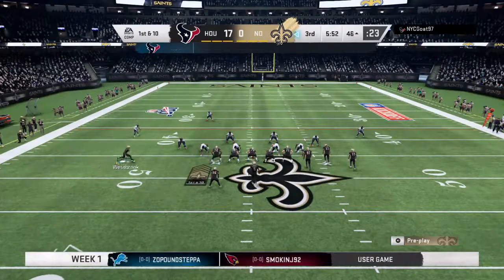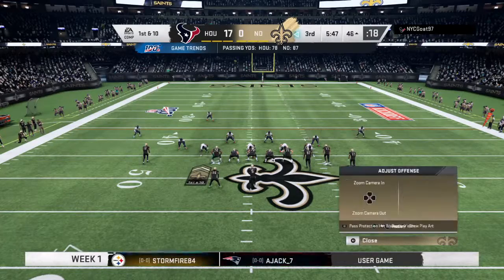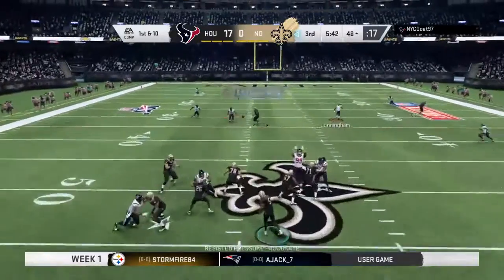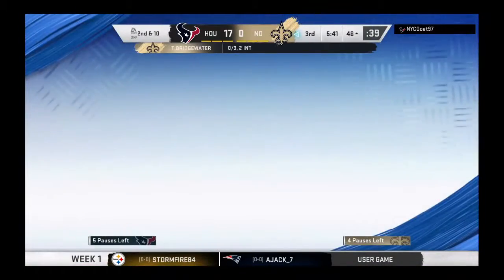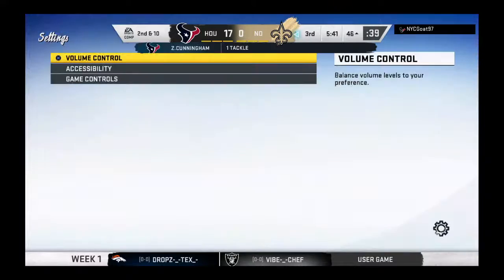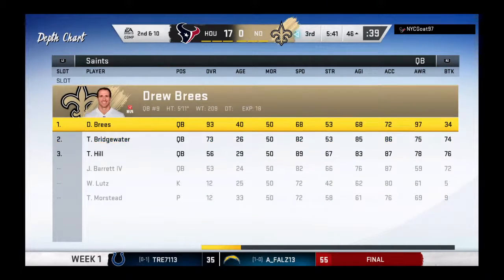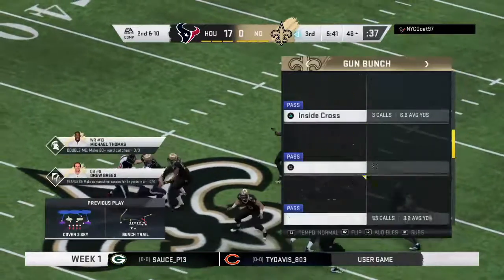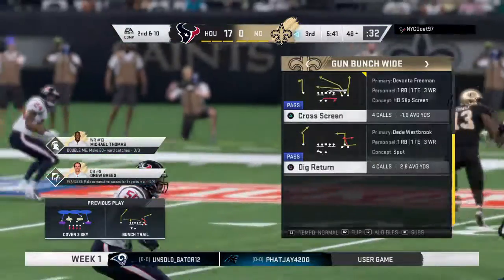First and 10 at the 46-yard line. Bridgewater on first down. And the tip there altered the ball flight, and it falls. Incomplete. It's second down and 10.